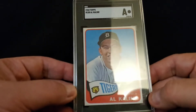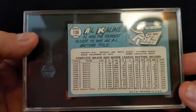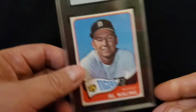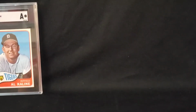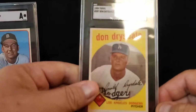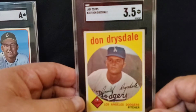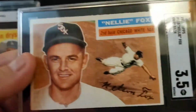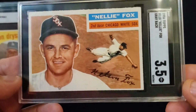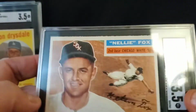Came back authentic. And there might be some trimming because it looks pretty damn perfect in my eyes. And maybe it is. That's okay. Works for me. Move that. Also, a 1959 Don Drysdale in an SGC 3.5. From 1956, we have Mr. Nellie Fox of your Chicago White Sox.